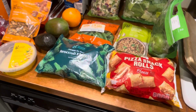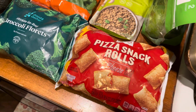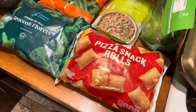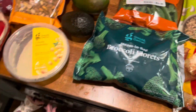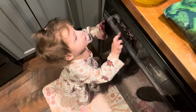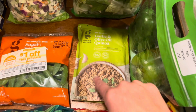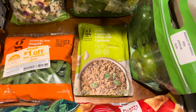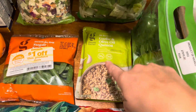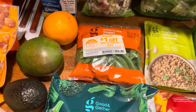So starting over here, we're trying some pizza rolls for the kids. These are pretty inexpensive and I'm always trying something for them to eat. We have some frozen broccoli. We have a Delilah. Can you say hi? No? Okay, cool. We have some garlic and olive oil quinoa, the 90-second. I had to look at the ingredients because last time, remember, I got the quinoa and it had chicken broth in it. This is good to go, so that will be tasty. We have some green bell pepper. We also have some sugar snap peas.